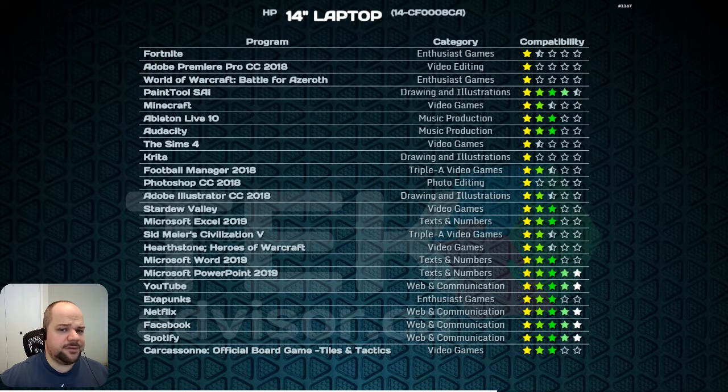Basically very, very ambitious documents. So if you overloaded them with pictures, or if you have very intense macros going on in Excel documents, especially, and stuff like that, then maybe you would want something more powerful. But for most common needs for homework and stuff like that, it's going to be fine.